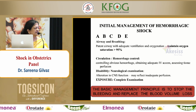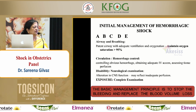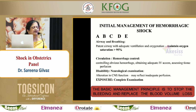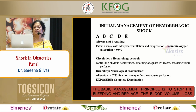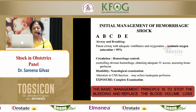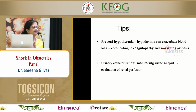So you need to make sure that you resuscitate adequately, start vasopressors, keep the vasopressor ready in your pocket by the side, and then intubate the patient. That is important. So restore the volume first, restore the BP, and now when we say BP, we call it MAP, the mean arterial pressure. And then you go on to the, so a few tips: prevent hypothermia.